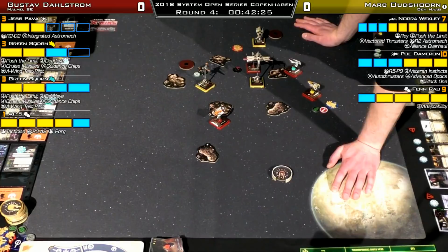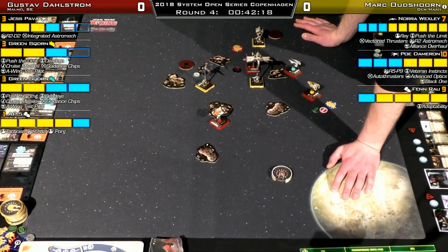Call it right. So Jess has a shield back from R2D2. And note the yellow, so he took it off the wrong ship again. Missile is 2-3, right? Yep.